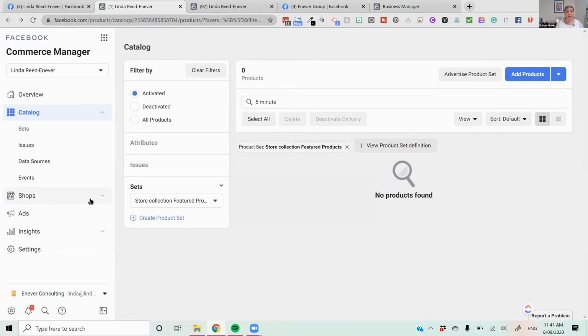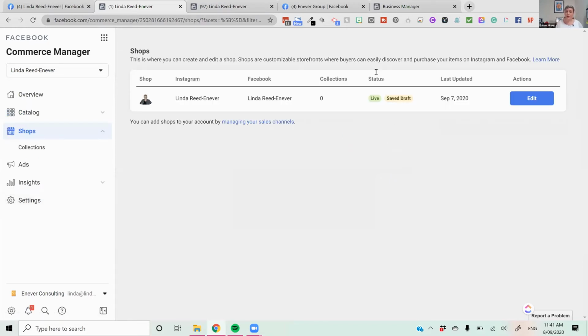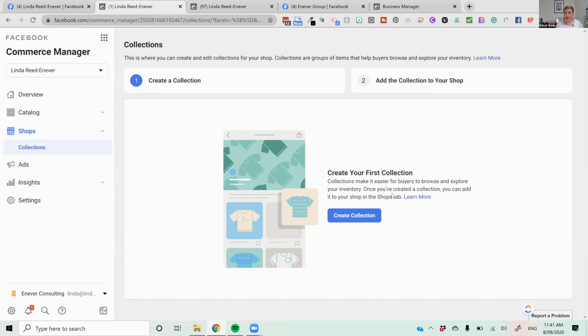Inside the Commerce Manager, inside Facebook, you get to see all the shops that you have available. So this is your Instagram and your Facebook shop. The Collections tab over here, you can create a collection. So if you've got more than things there, you'll be able to create a collection. So say if you had summer t-shirts, for example, you create a collection of summer t-shirts.